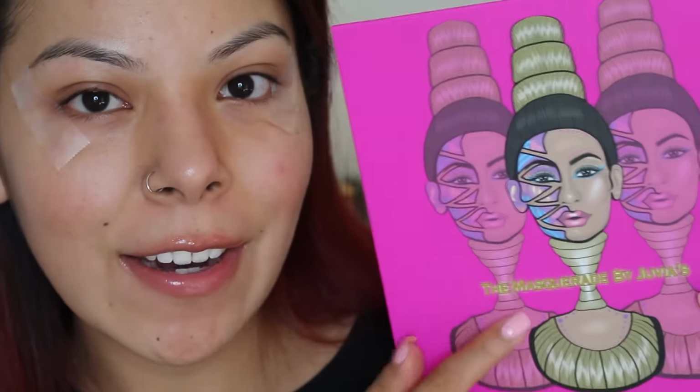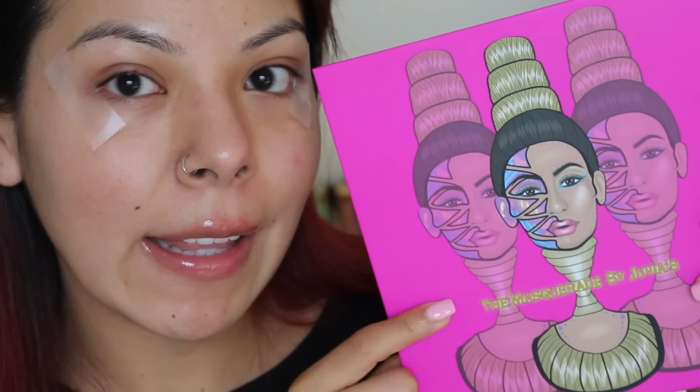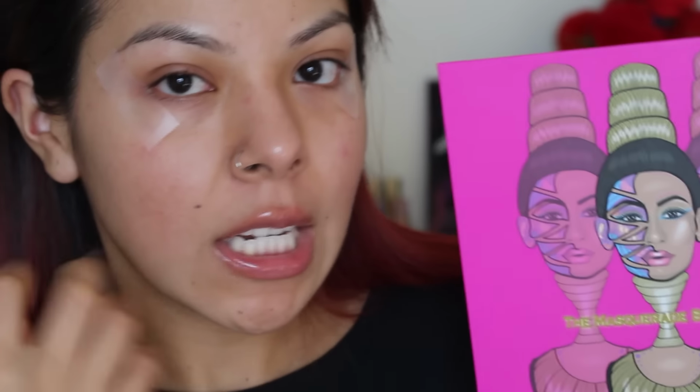First, we're gonna go ahead and start with the eyes. I actually already went ahead and taped it. We're going to be doing a smoky halo eye. So I'm gonna go ahead and start with this beauty right here. It's the Juvias face palette. I am so close to the camera right now, but we need it for the eye action.